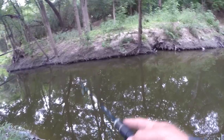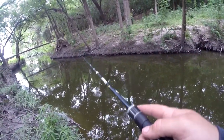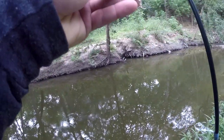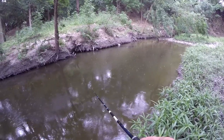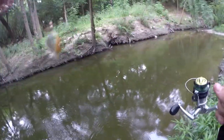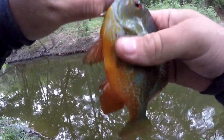So, might need to change up. And there's the rain. Rain's coming down good. Okay, these fish are hitting it still, but they're not getting hooked. I don't know what's going on there. I can see them. They're all chasing it. They're swiping at it. They're coming up and it's like they're kissing it and running away. There we go. This one's a different sunfish, red ear sunfish, I think. Whoa.